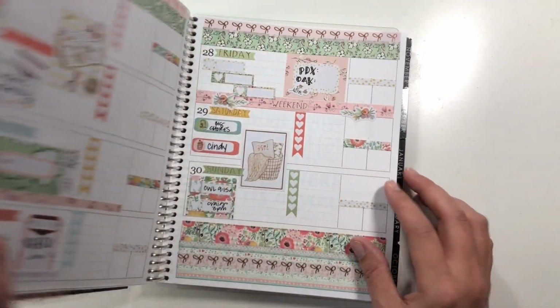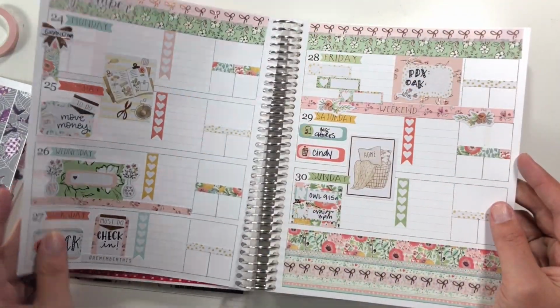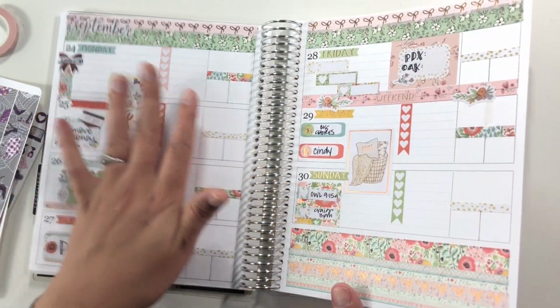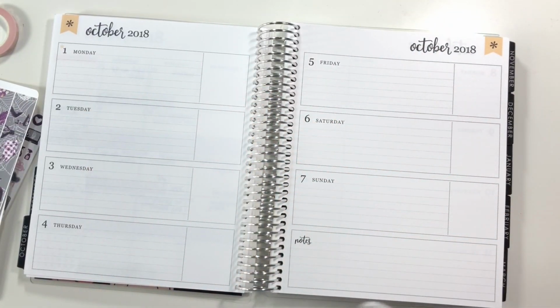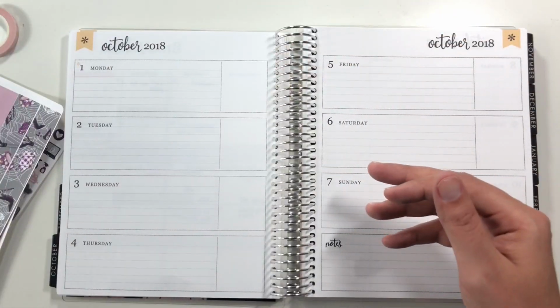I set up these planners for myself for those 2 weeks I was gone. I didn't touch them. I told you that might happen though. So at least this way I have something in my planner. But I'm going to be going to the first week of October. I've already pulled all of the stuff off of my Google Calendar and my monthly calendar. So I've got my list and I'm just going to get it set up.